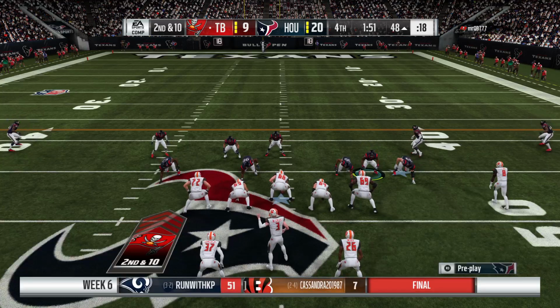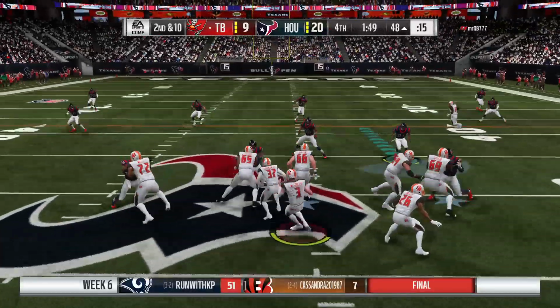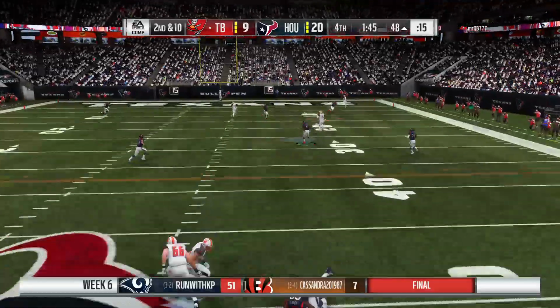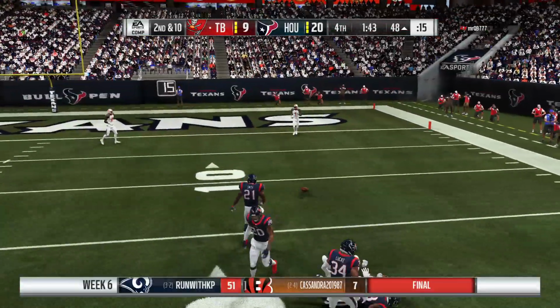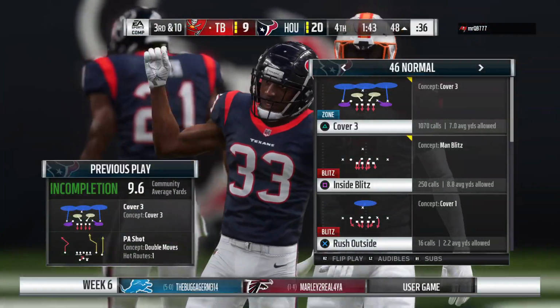All right, now, lucky 56. Lucky 56. Now he'll look to throw here on 2nd and 10. He's going to let it fly. And they went for a big play through the air on 2nd down. Couldn't connect. Now it's 3rd.